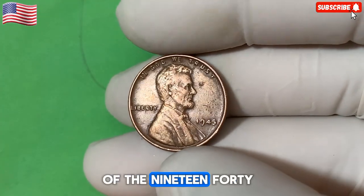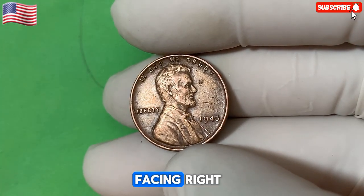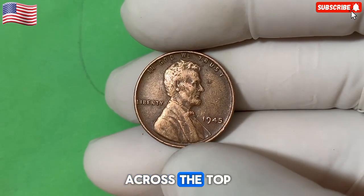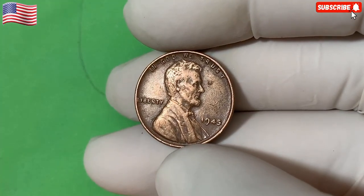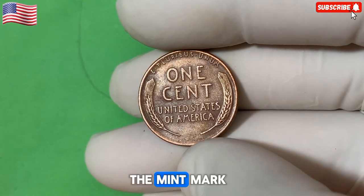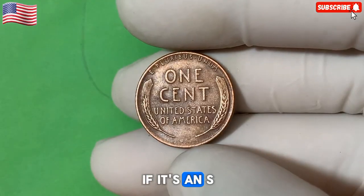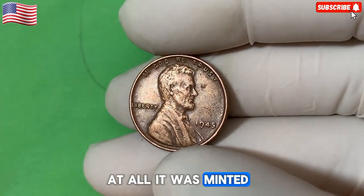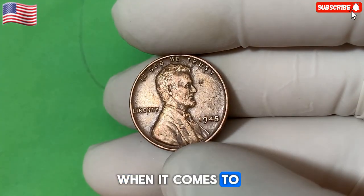The obverse of the 1945 Lincoln wheat penny features the unmistakable profile of President Abraham Lincoln, facing right. Surrounding him are the inscriptions, "In God We Trust," across the top, "Liberty," to his left, and the date, 1945, to the right. Just below the date is something that might seem small, but could make a big difference: the mint mark. If you see a tiny D, your coin was struck in Denver. If it's an S, it came from San Francisco. And if there's no letter at all, it was minted in Philadelphia. These tiny letters have massive implications when it comes to scarcity and value.